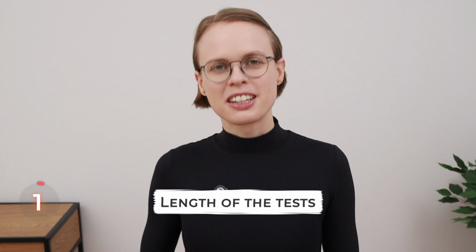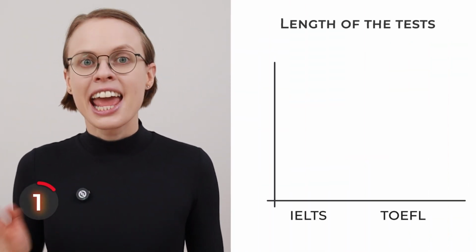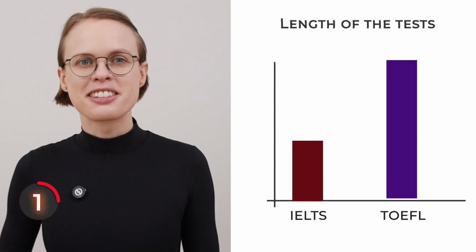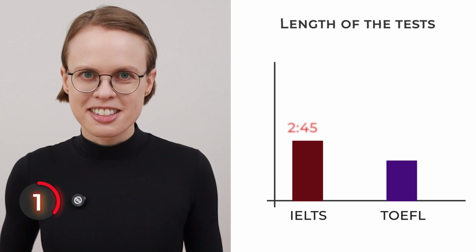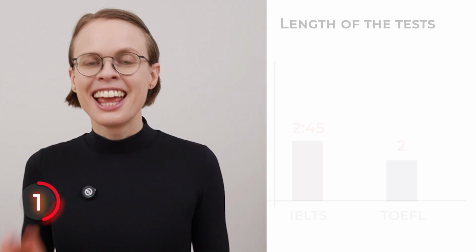The first point that may be crucial for your decision is the length of the tests. In the past, the TOEFL was really long. Now it's much shorter than the IELTS. The IELTS is about 2 hours and 45 minutes, while the TOEFL is only 2 hours. Guys, this does make a difference.